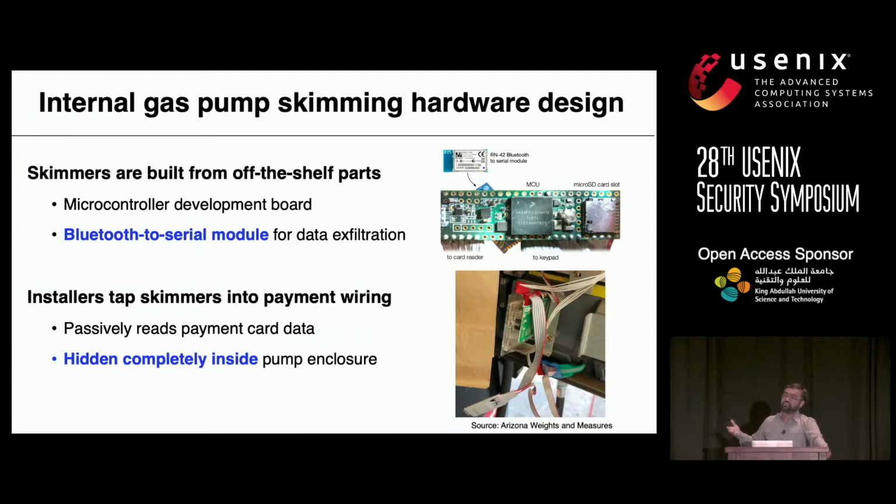And so what are these skimming devices that these criminals are using? They are what we call internal gas pump skimmers, a term that was introduced at USENIX Security last year. And they are a very basic embedded system. They can be built using off-the-shelf parts. On the top is a photo of a skimmer that was recovered during the course of our study. And as you can see, it's just a microcontroller dev board with an SD card for storage. And this microcontroller dev board can be programmed in Arduino. There are I/O connectors to go to the card reader and the keypad. And criminals also install a Bluetooth to serial module for wirelessly connecting and extracting the stolen data.